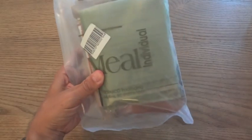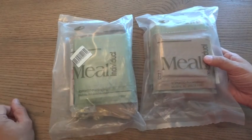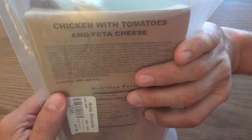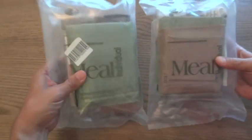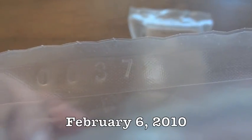And before we review this, I actually want to take a look at a second one of these, just for comparison. This is also chicken with tomatoes and feta, also made by the Sopakco company. The same Sure-Pak meal, and in fact, these were both packaged on the same day. They both have a date code of 0037, which is the 37th day of 2010.